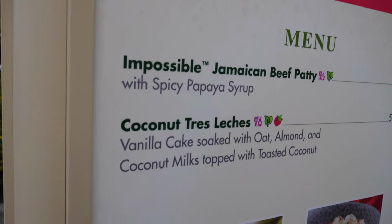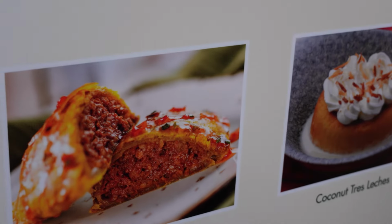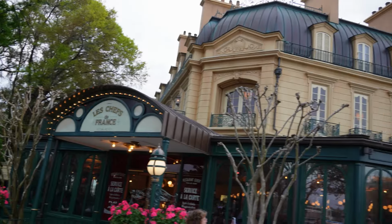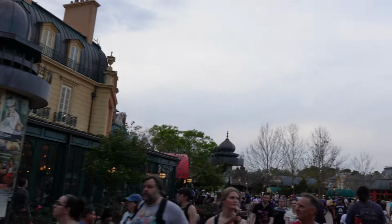This is La Fresca. They have an impossible Jamaican beef patty and then a coconut tres leches. That looks good, but I'm not crazy about impossible. Passing by Chefs de France, heading into France.